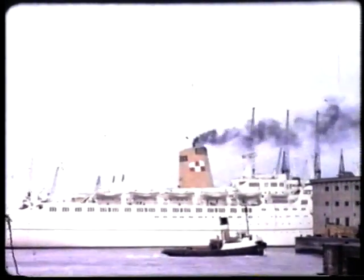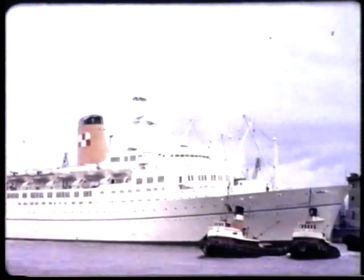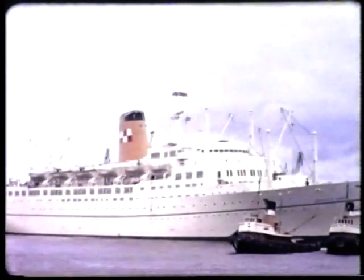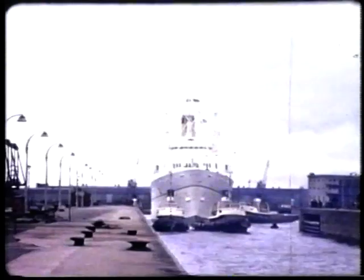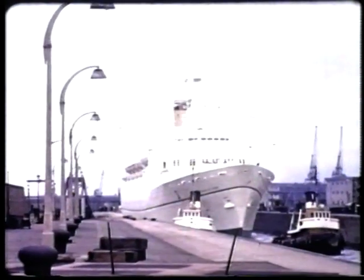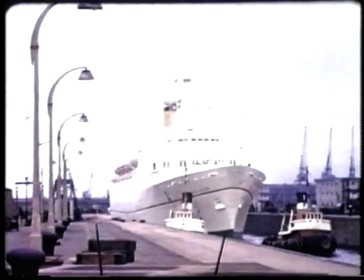And served as the Mardi Gras. She had other names before she was scrapped in 2003. Olympic, Star of Texas, Lucky Star, and Apollon.